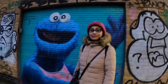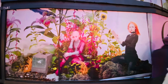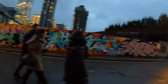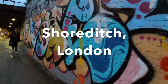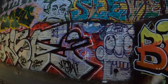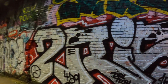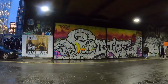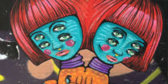Pretty clean, and you can see the awesome wall art. This is one of the best areas in London, and we have come to Shoreditch, and it is famous for street arts, and here the work changes almost daily. This vibrant part of East London is an ever-changing canvas for street art, filled with spectacular graffiti art, magnificent murals, painted shutters, cool stickers, and so many more.